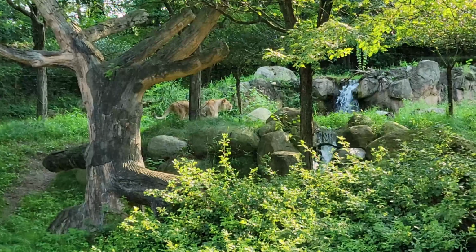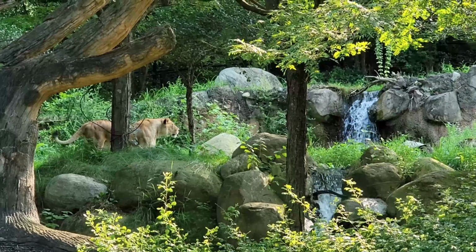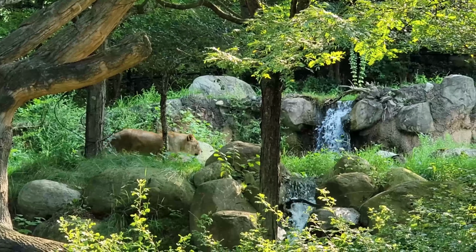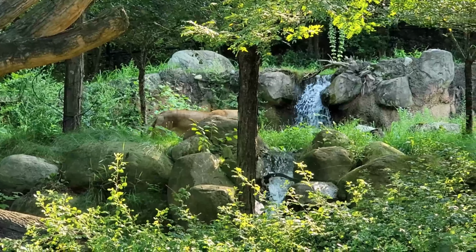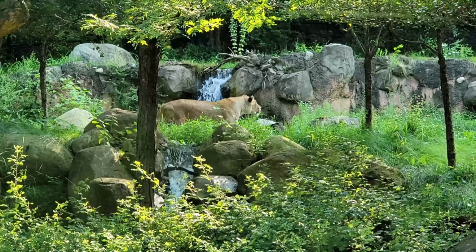Make sure you visit the lions of Lake Manyara. This habitat was constructed in 2008. If you're in a Lion King mood, the African section also includes a bongo antelope and warthogs.